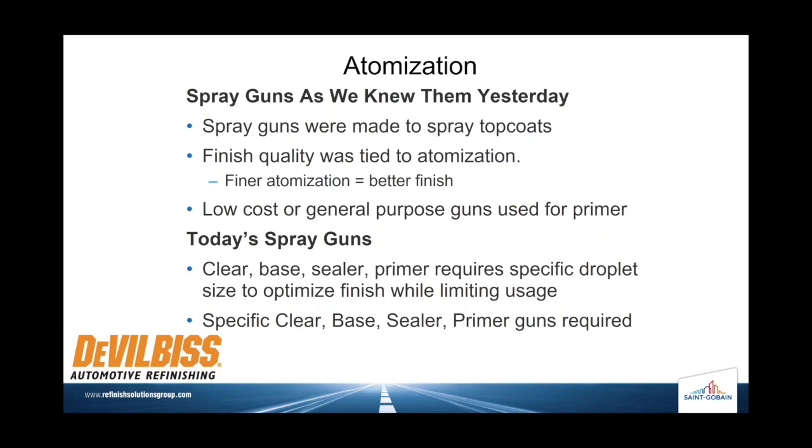I painted cars myself for 18 years. When I bought a new gun, it became my clear gun. My clear gun became my base gun, my base gun became my primer gun, and my primer gun was now my cut-in gun. But they all just got stepped down. That's not the way guns are designed anymore, and that's not the way products are designed anymore. They're designed specifically to spray specific products.